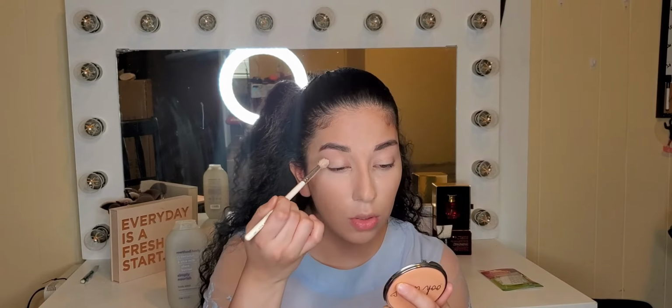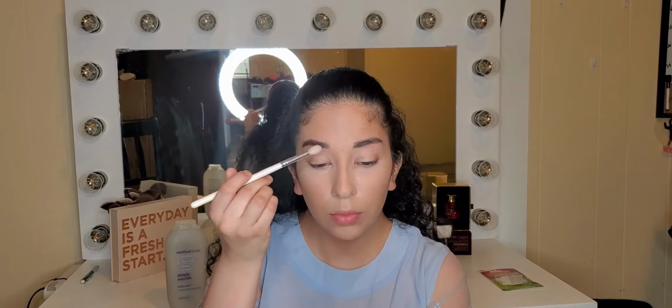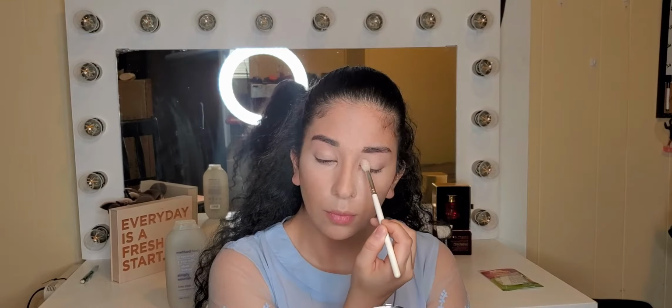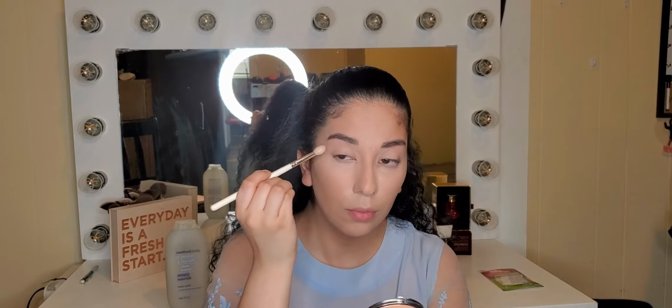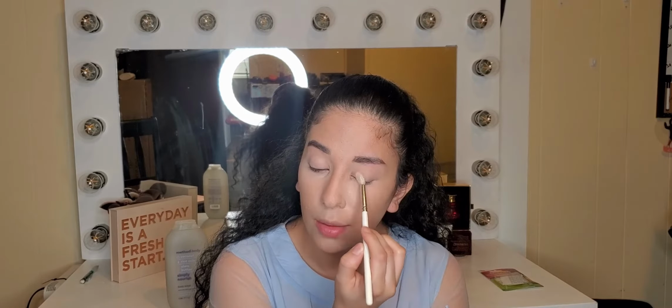It's like a blending brush, but I'm gonna use that one just because I'm gonna be applying it all over my eye. So just like this. Gonna grab some more for my other eye. It helps the other colors be more pigmented when you add that baseline.